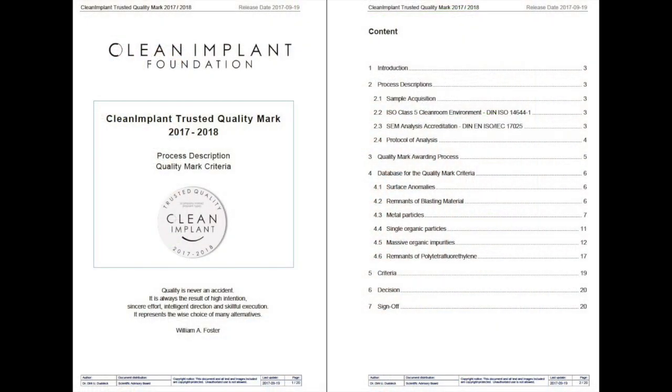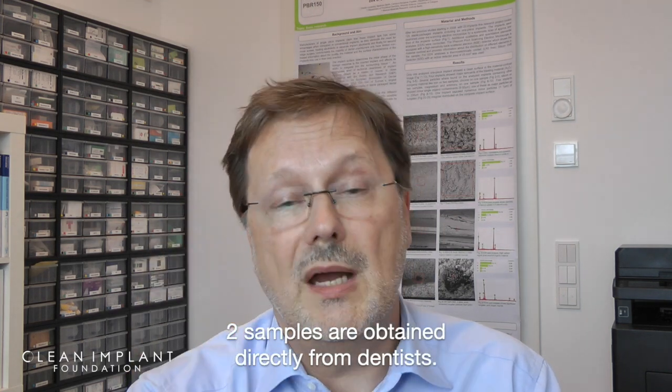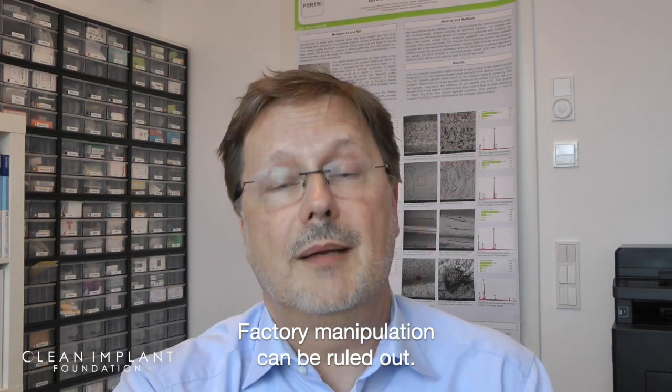Okay, so much for the bad news. As a consequence of the obvious lack of quality control in implant manufacturing, the CleanImplant Foundation introduced a globally recognized test procedure in 2017. Our independent organization published a consensus-based guideline with thresholds that lead to the award of the trusted quality mark. This test procedure and the corresponding analytical process always requires the testing of 5 implants of the same type. At least 2 of them are obtained directly from dental practices on a random basis, so that any factory manipulation or the dispatch of particularly clean test samples can be ruled out.